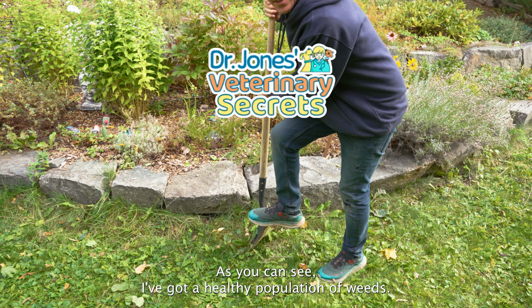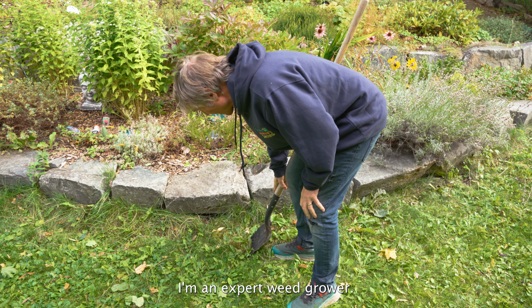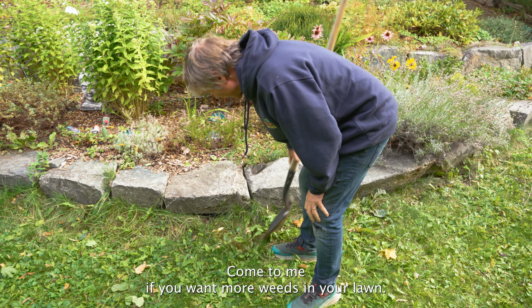Fear not. As you can see, I've got a healthy population of weeds. I'm an expert weed grower. Come to me if you want more weeds in your lawn.